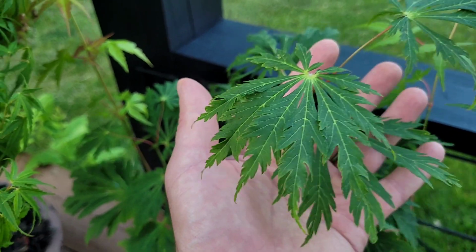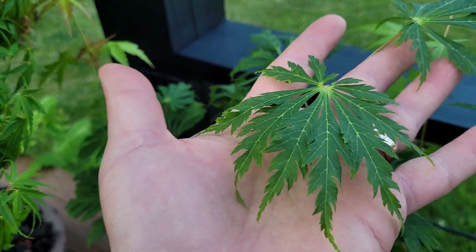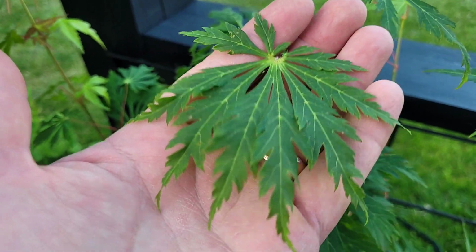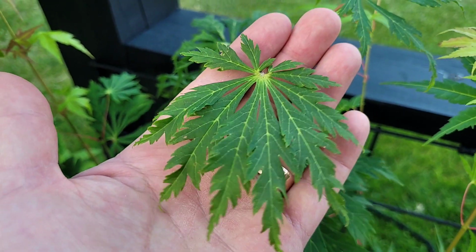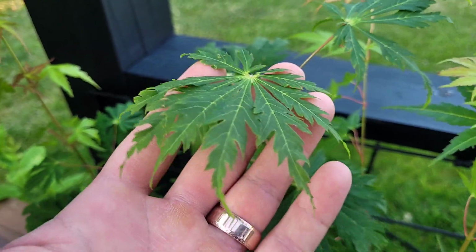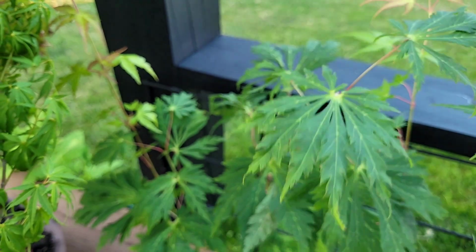Love the shape of those leaves. In the fall, that's going to look amazing. As they call it, the Dancing Peacock, because of the colors in the fall when the wind blows the leaves. It's said to resemble that of a dancing peacock.